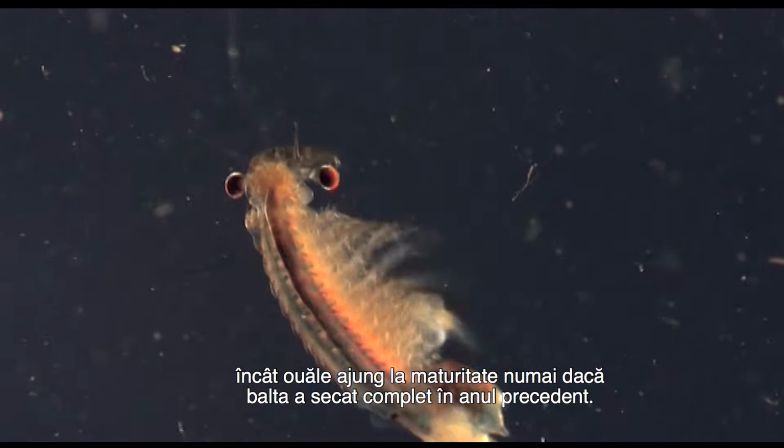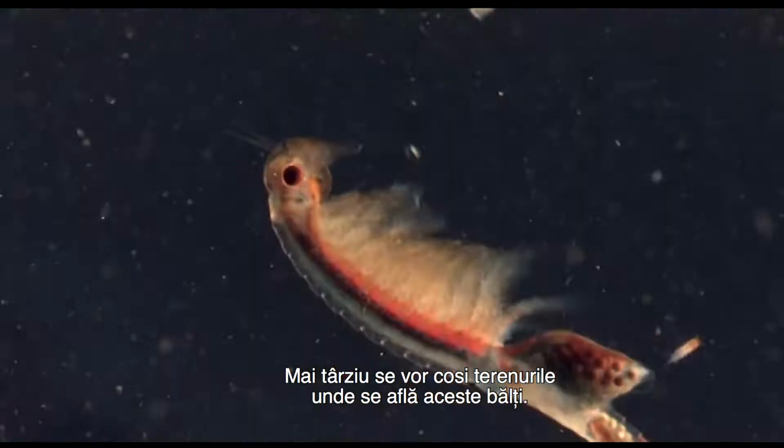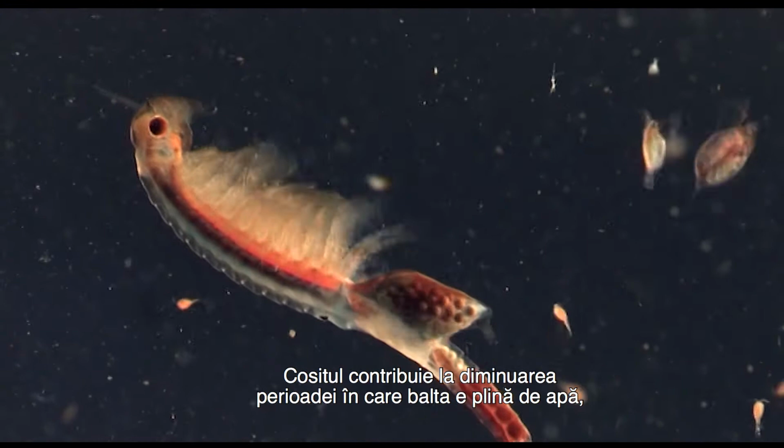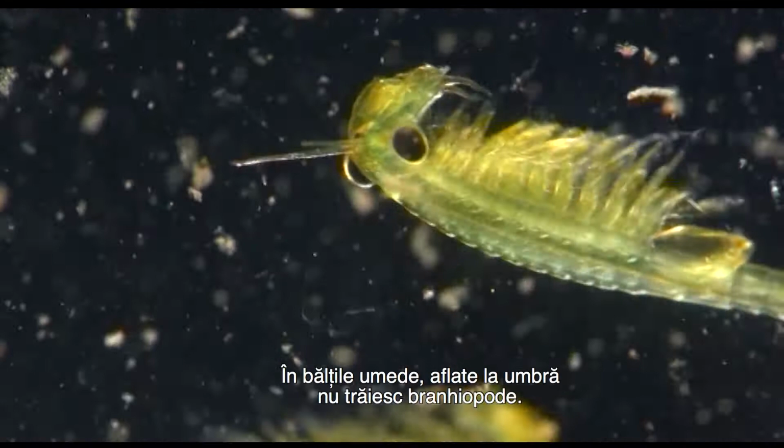Many ponds will dry out in the late spring and are used as hay meadows later in the year. Mowing reduces the shade, shortens the wet period, and causes the pond to dry out completely. This allows the shrimps to complete their life cycle. There are no fairy shrimp in the damp, shaded pools.